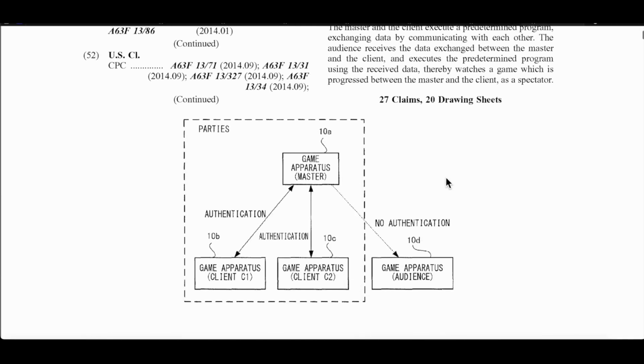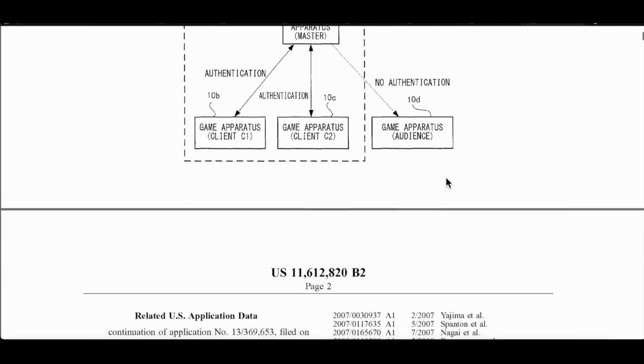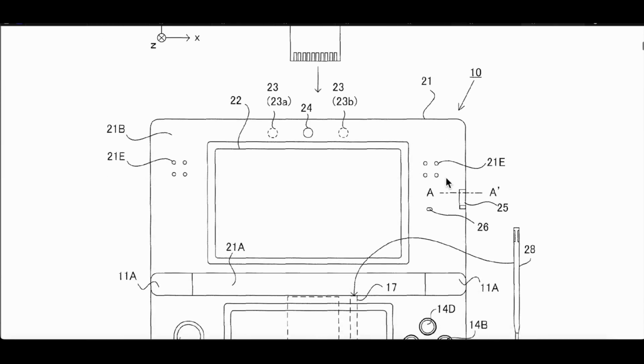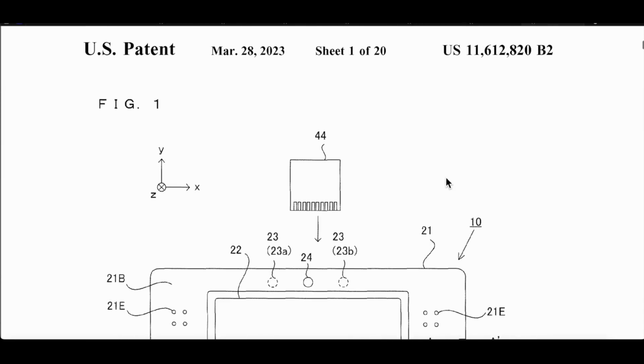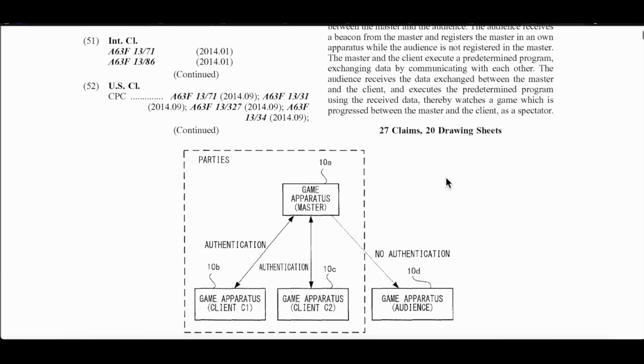Another game. This is another game here. Game apparatus, master, game apparatus, client. And let's go on and look at the image to see if we have an idea of what it is. Okay, this is a 3DS. Oh, that's weird. March 28, 2023. And it's a new patent, by the way.